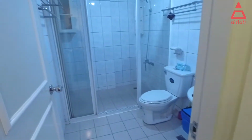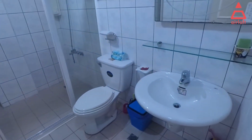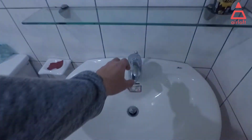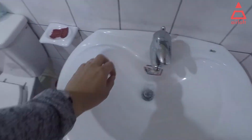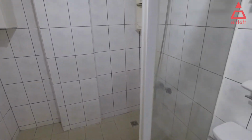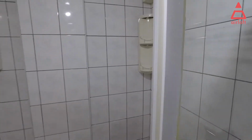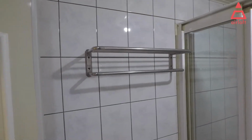here is the Western style shared bathroom. Okay, and a toilet. And a quite spacious Western style bathroom with a division and shower. That's where the shower is. Shelf.